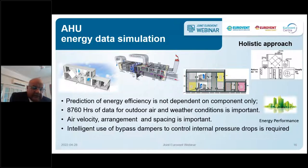In time to come, intelligent use of IoT is going to come in, and bypass dampers are going to be controlled probably automatically and make sure that the least amount of energy is spent for providing the cooling and the fresh air to different places in different regions.